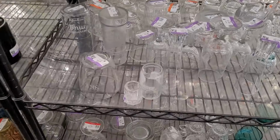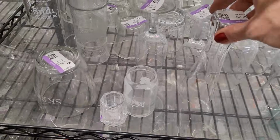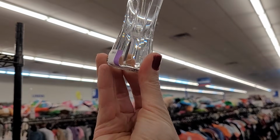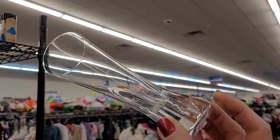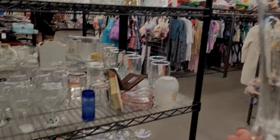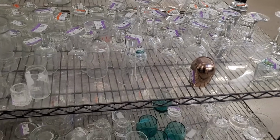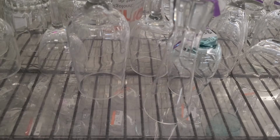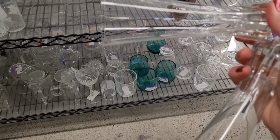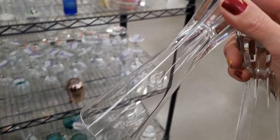In the glasses, Carrie has pointed out this lovely crystal piece. It's just sparkly, sparkly. We think it is a Rosenthal. Just look at the way the light comes through there. I think it's a champagne flute, and there's actually another one. So we do have a pair of these, only $1 each. That's so exciting. So let's grab these.